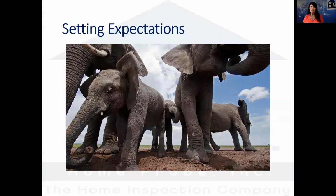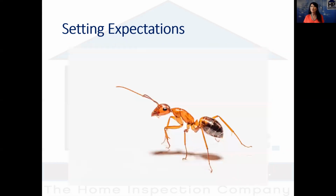So in setting the expectations, we would talk to a seller and say, a home inspector's job is not to find everything wrong with the house. A home inspector's job is to find the elephants, the big things that might change someone's purchasing decision. Along the way, they will probably find some things the size of an ant. Sometimes finding those things the size of an ant helps identify the big elephants, but they're going to find some little ants.